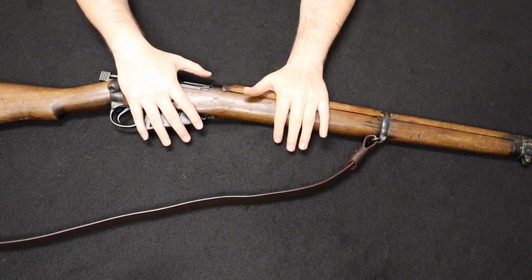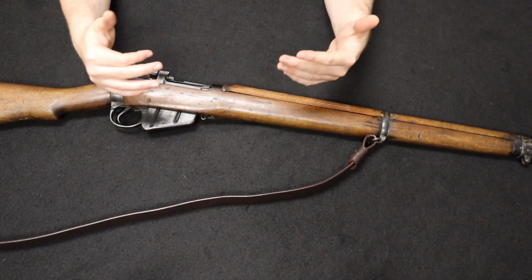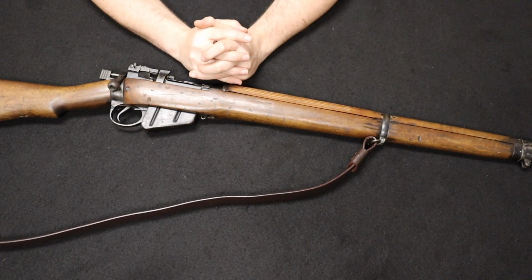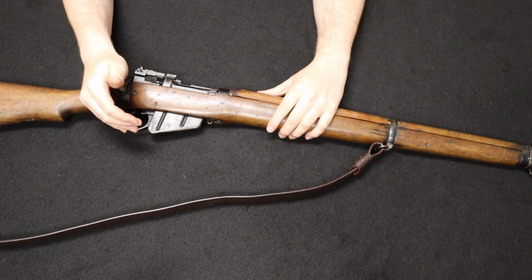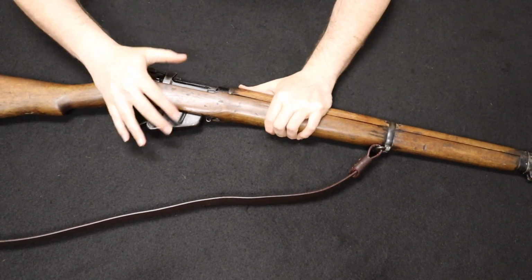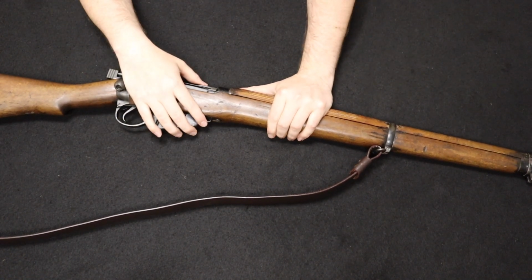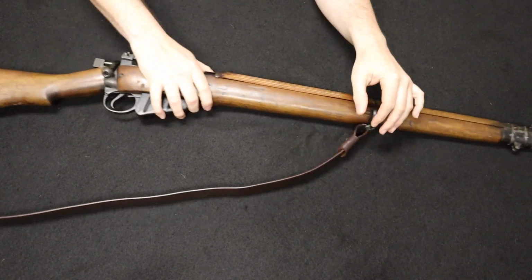Now, there were earlier variations of the SMLE prior to the No. 1 Mark III and Mark III Star, but the primary version that most people are familiar with, having served through the First World War, would be the No. 1 Mark III and Mark III Star, chambered in .303 British. Now, it did have short magazine Lee-Enfield typical characteristics. You had your cock on close, giving you that really quick bolt throw, 10-round detachable box magazine, .303 British, iconic nose cap up here at the front.